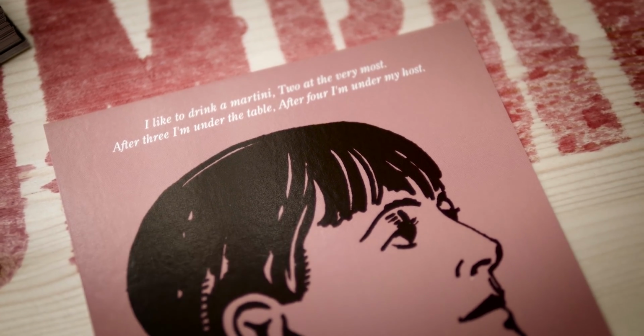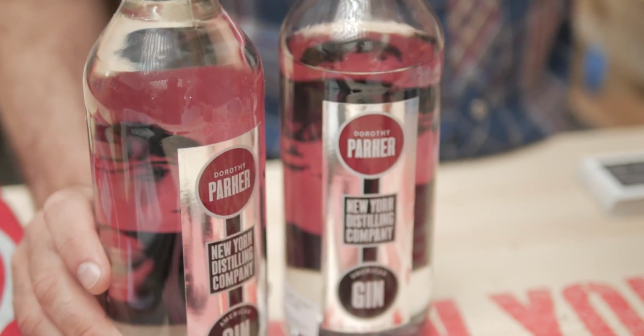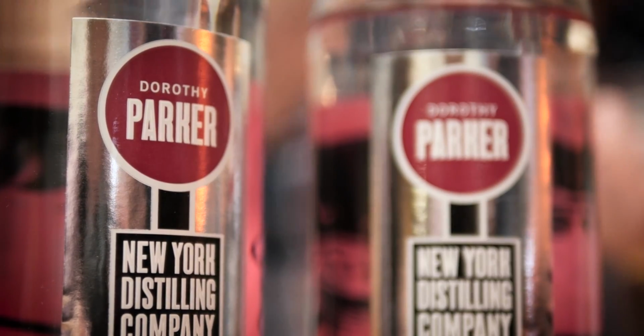Our second gin is Dorothy Parker, a bit more contemporary gin, named for the famed Prohibition and post-Prohibition writer, Dorothy Parker. Was one of the great New Yorkers, great early feminists, and frankly, a damn good drinker. Amongst a blend of 8 botanicals, we also have 2 that are rather contemporary. One being elderberry, and the other is dried hibiscus petals.